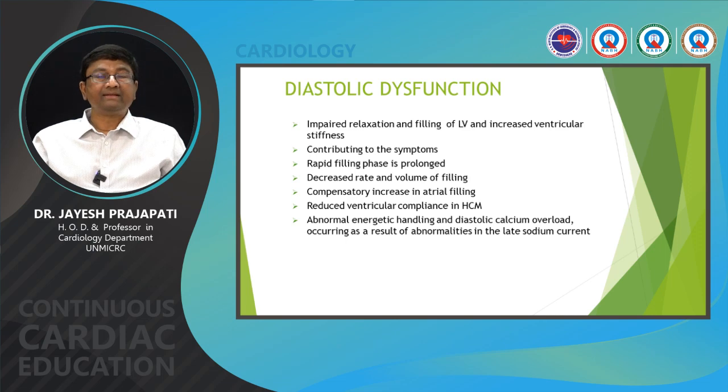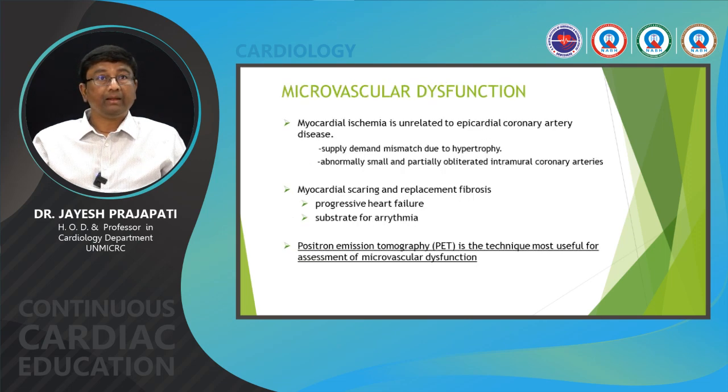Because of hypertrophy, we can see the diastolic dysfunction. So there is impaired relaxation and filling of the LV, and it of course causes diastolic heart failure. Rapid filling is of course affected, with a compensating increase in atrial filling. It can lead to arrhythmias, also atrial fibrillation, and reduced ventricular compliance in case of hypertrophic cardiomyopathy. And important is the microvascular dysfunction. As I have told, because of hypertrophy, coronary abnormality, and this kind of microvascular dysfunction we can detect most importantly with PET. So positron emission tomography is the technique most useful for assessment of microvascular dysfunction.